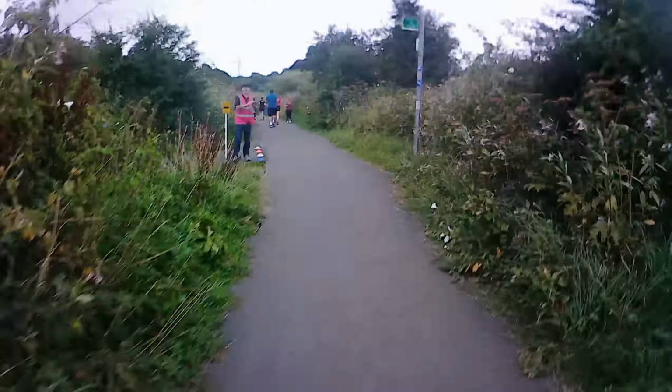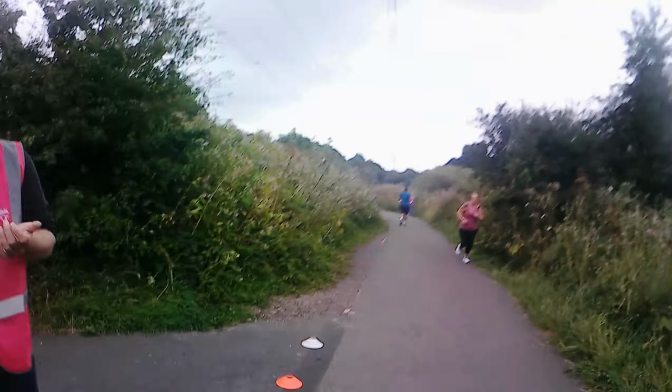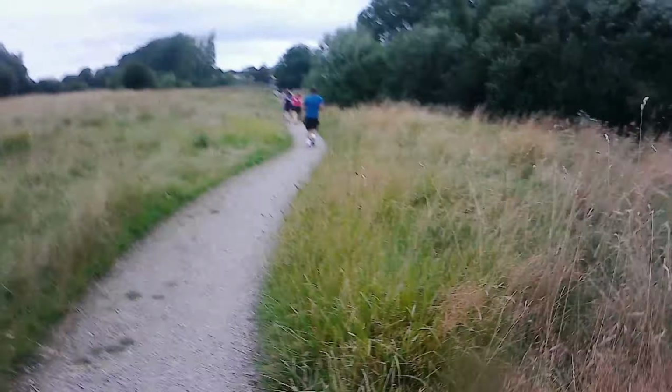And we've got two marshals here, the first marshal and then the second marshal, and this marks a turnaround point and also a change as we go from running on a quite paved path all the way up until now onto a gravel track. And this is heading towards Burnage Rugby Club and back to where we came from.